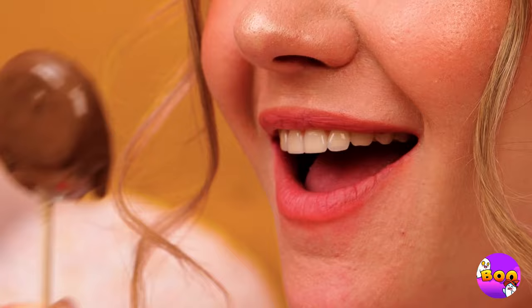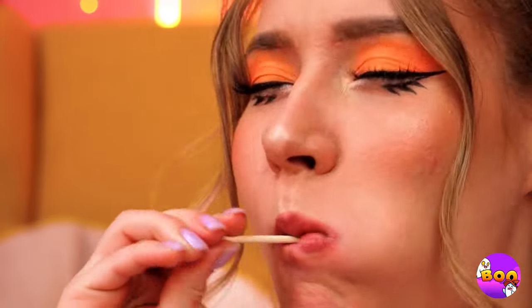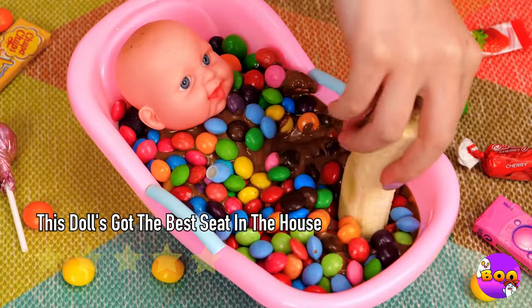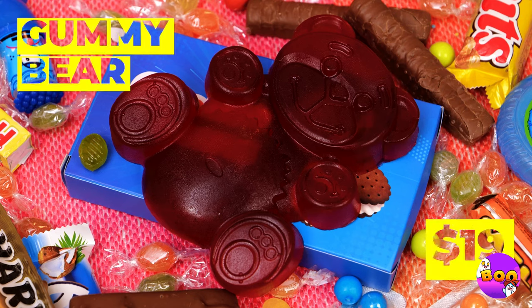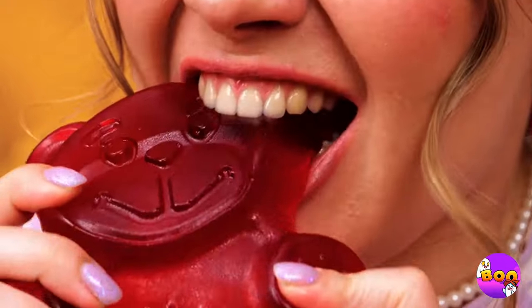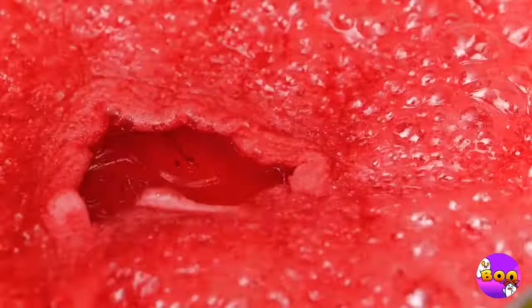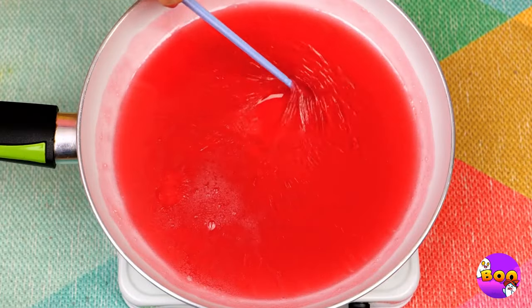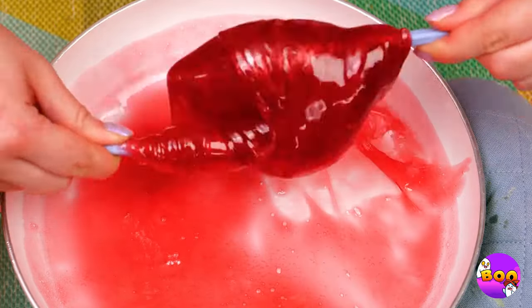Looks like we're not done dipping lollipops either. Ooh, a banana. Yeah, something healthy before we eat more candy. So cute! A giant gummy bear! Ooh, he's one tough cookie. Gummy. Eh, whatever. I think a little heat should soften him up. Nice and liquidy. Now take a stick or two and wrap it up. It's like a giant gummy drumstick.